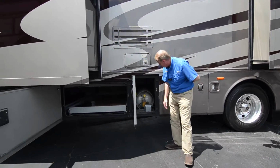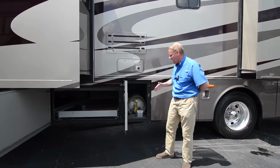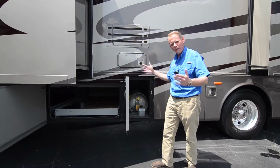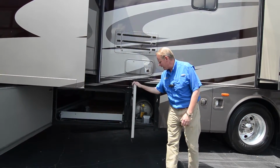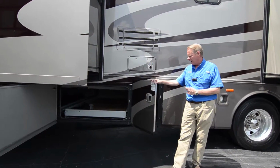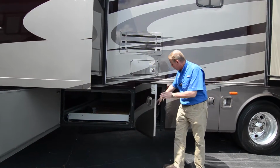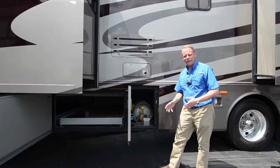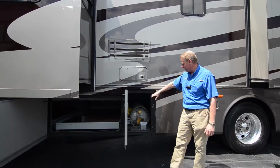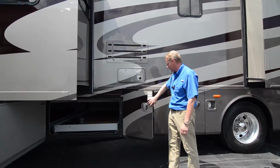Full pass-through LP gas tank right there, so you've got great weight distribution. That's a pretty heavy item, so you want that balancing out. Monaco does a good job of making sure that they keep the coach in balance. It's not as optimal to have a generator side mounted or one of your LP gas tanks on one side of the coach. You can get an unequal weighting, so stuff like this is attention to detail that Monaco Coach Corporation really pays attention to.